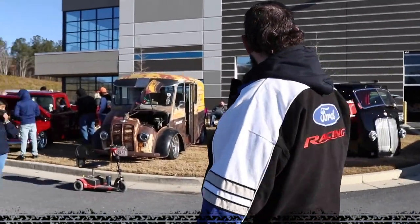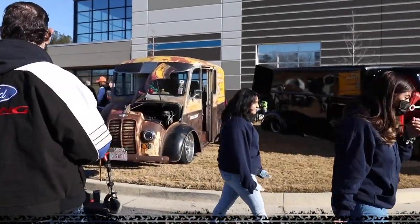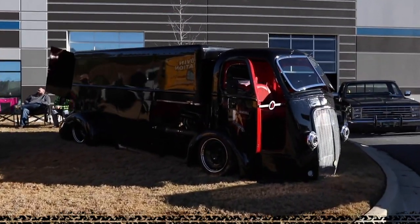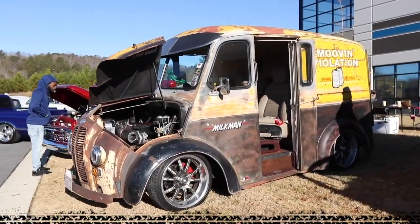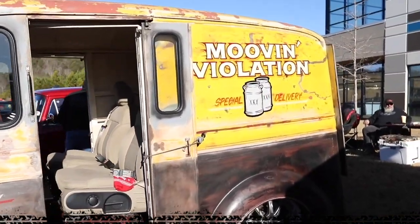All right, let's check out some of these trucks over here. So we got this killer COE. We saw this thing over at SEMA, and it was built by Elvis, and he's sitting over there. We're not going to bother him, I think. And then they got Milkman over here. Let's see if those guys want to chat. Elvis, still there? Want to chat?